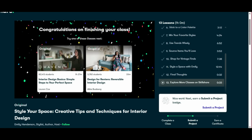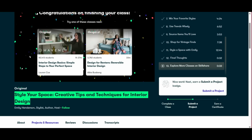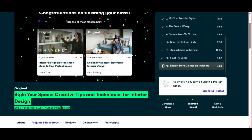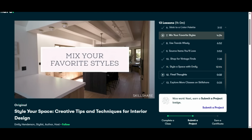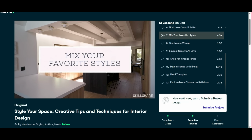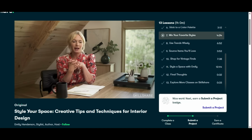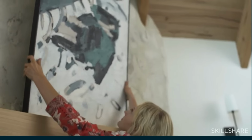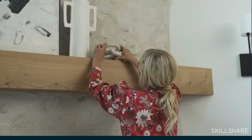So I took Style Your Space, Creative Tips and Techniques for Interior Design by Emily Henderson, a stylist, author, and host, and this was a Skillshare original. My favorite part of Emily's class was mixing your favorite styles. She really showed me that you can mix all sorts of different aesthetics as long as you have a cohesive color scheme. So that's actually what we are going to be putting into practice today.